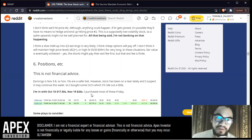I think a slow melt up into Q3 is very likely. I think cheap options will pay off. I don't think it will maintain high price levels or high IV for very long. In these situations, fair value is eventually achieved. Yes, the shorts might pay their exit fee first, but that exit fee is finite.